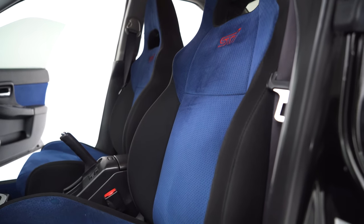Yep. We had the fabric stretched because there was a little bit of pilling and it just didn't look right. And then besides that, some plastics have been replaced. Some of the door pulls are replaced just to make sure this thing looks new.